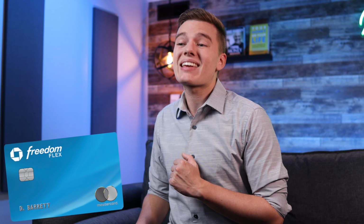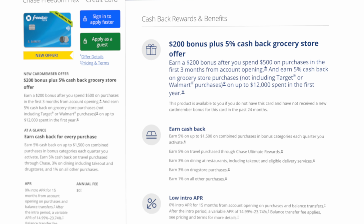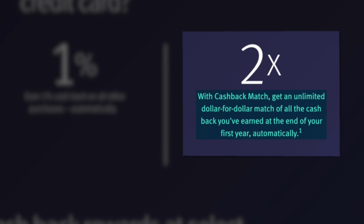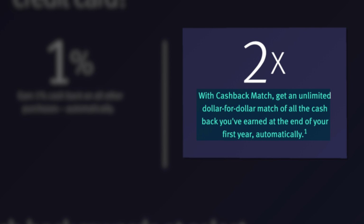So let's start off with that cashback bonus. Like I said, Chase is going to give you that $200 in cash back when you spend $500 in the first 3 months of having this card, while Discover is just going to match all of the cash back that you earn at the end of your first year. Now, I personally don't spend a whole lot of money on my personal credit cards, but I was still able to get a $400 cashback match at the end of my first year with Discover, which is double the sign-up bonus that I would have gotten from the Chase Freedom Flex card. And remember that that $400 was on top of the $400 in cashback that I earned throughout the year.